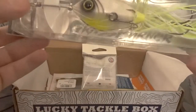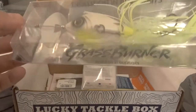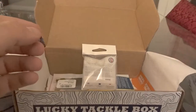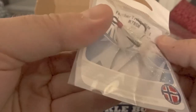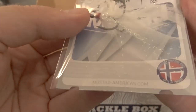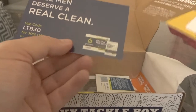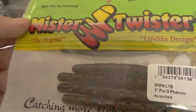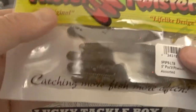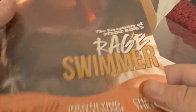Evolution Baits. I don't know what kind of bait it is. It looks like kind of a topwater, definitely probably a bass bait, new design, I'm not sure. And then we have a hook, feather treble hook, size 2, one piece. And then we have some worms, really small worms, Mystery Twister. It shows how to jig it and how to put it on the hook. Let's see what else.